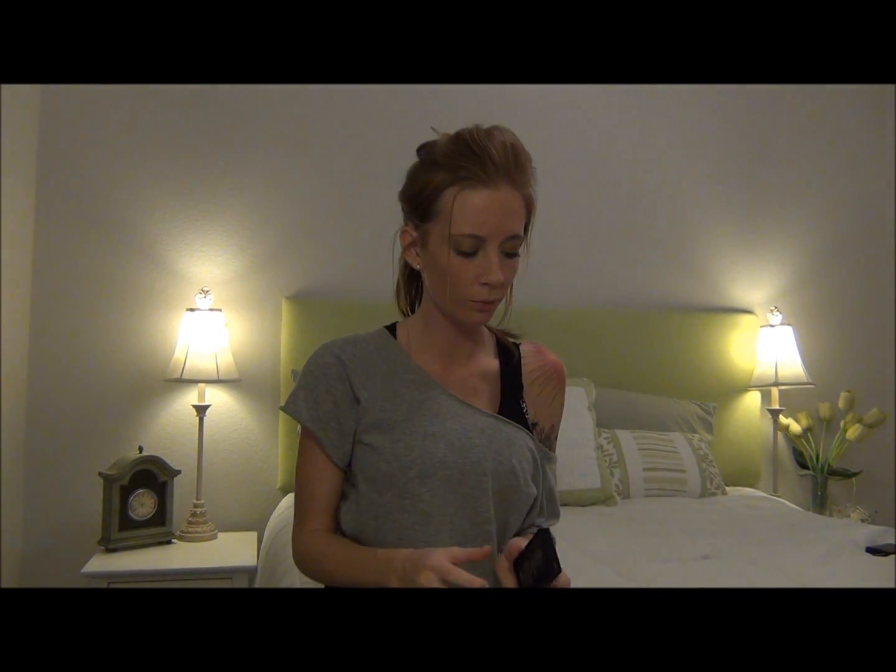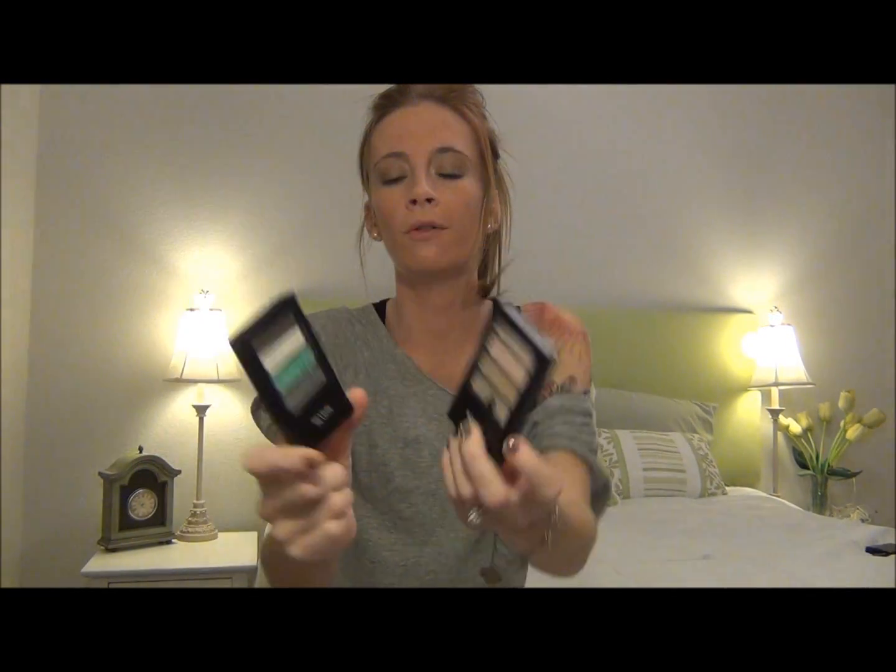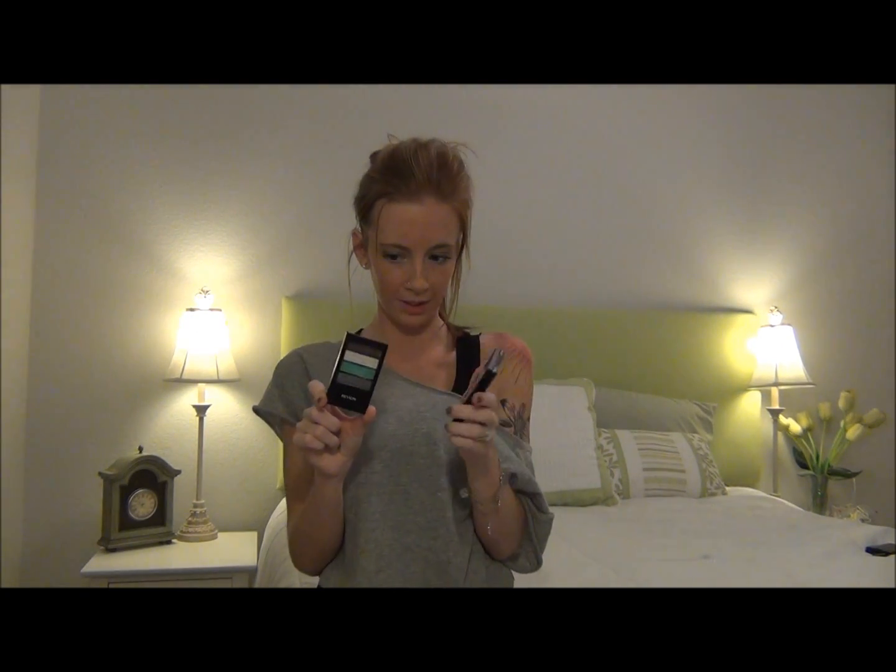And then some more little palettes. These are the Revlon Colorstay 12-Hour Eyeshadow Palettes. I have 2 of them out here with me, but I have a couple of them. These are just 2 of my favorites.